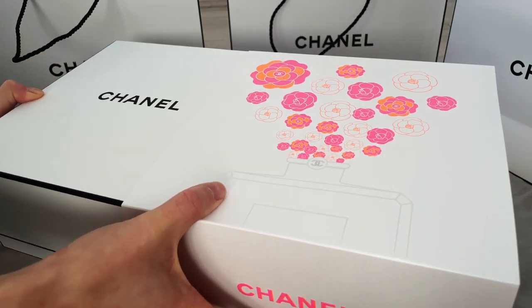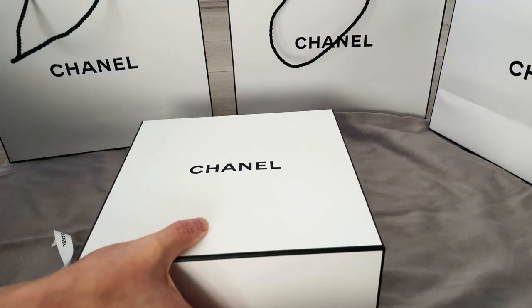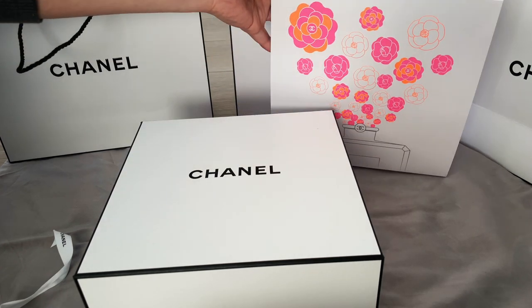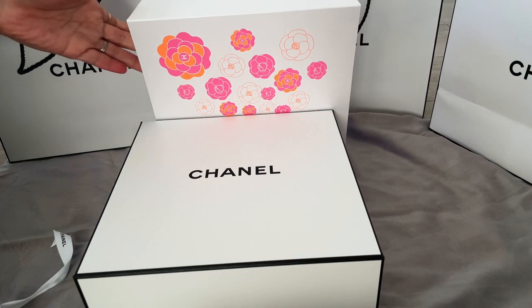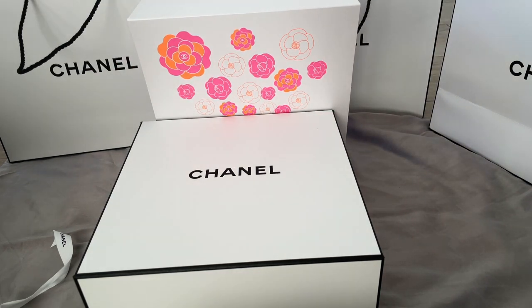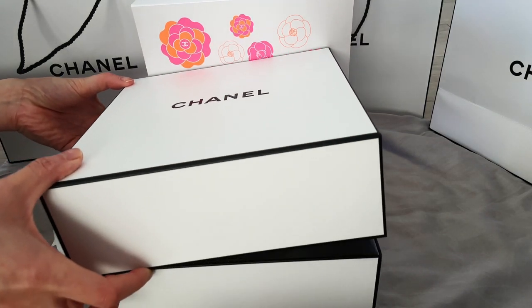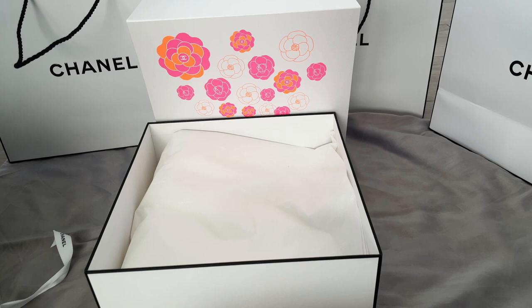Now, this beautiful gift box is still the Mother's Day packaging, but it is definitely past Mother's Day, so I think they just thought it's nice to give a special packaging. My husband must have told them that it is a birthday gift for his wife. So I am so excited. This is the first time he's completely matched what I am very much into. So I'm very excited to see what he's got me.